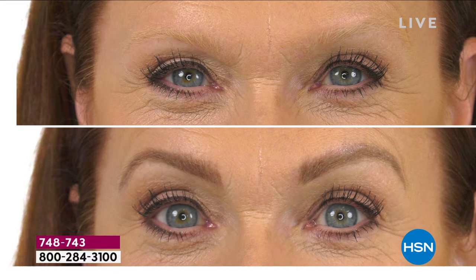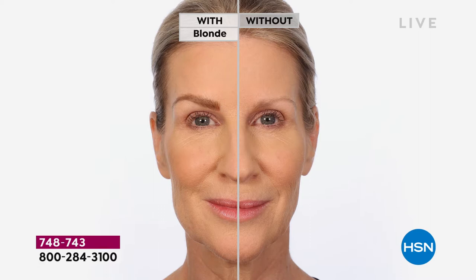What is your brow dilemma? Do you have sparse, patchy, thin brows, barely there brows? Just choose your shade and let Benefit be the brow authority. They are the brow experts. That's why this is your Customer Beauty Choice Award winner.